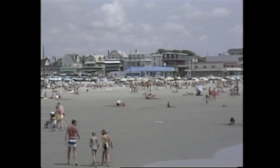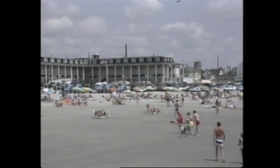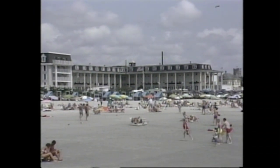Once the watering place of the rich and famous of the 19th century, this small town with its clean beaches and warm surf is now a summer resort that's become a year-round attraction for visitors from all over the world.